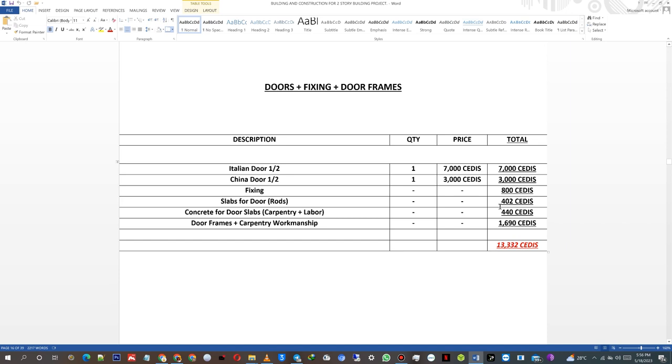Yes, for the doors, that also cost me 402 Ghana cedis, and the fixing of the two doors cost me 800 Ghana cedis. That's what I did within a day. And the concrete for the door slabs, plus carpentry and labor, cost me 440 Ghana cedis. And the door frame cost me 1,690. So in total, the door fixing, the doors, plus the door frame that I made cost me 13,332 Ghana cedis.